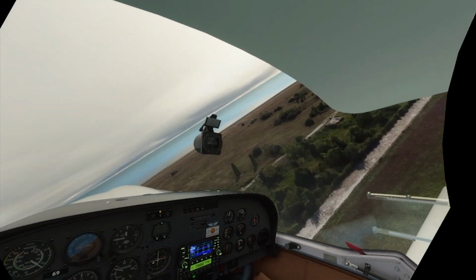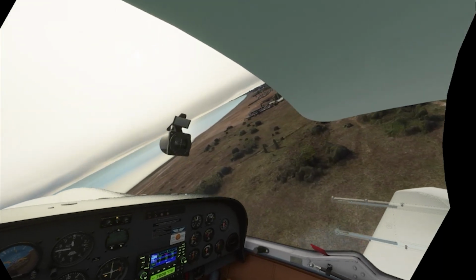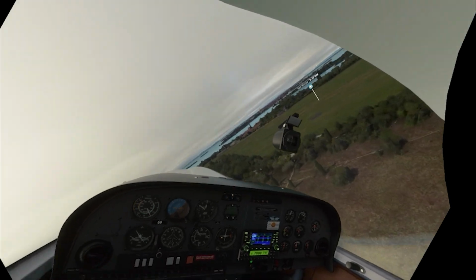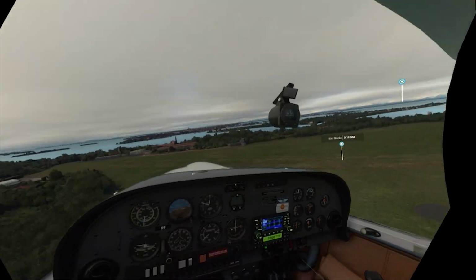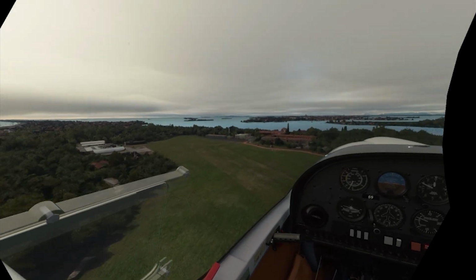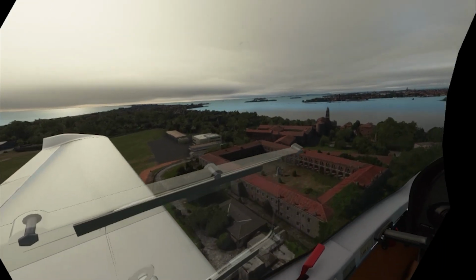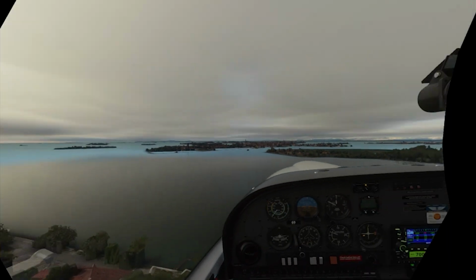Let's take the flaps off. Circle around here. I think this airport is one of the most beautiful airports there is. So we're here in Venice. Look at this. This is so great looking. It's so red, the area. I don't mean the airport, I mean the airport area here. Fantastic.